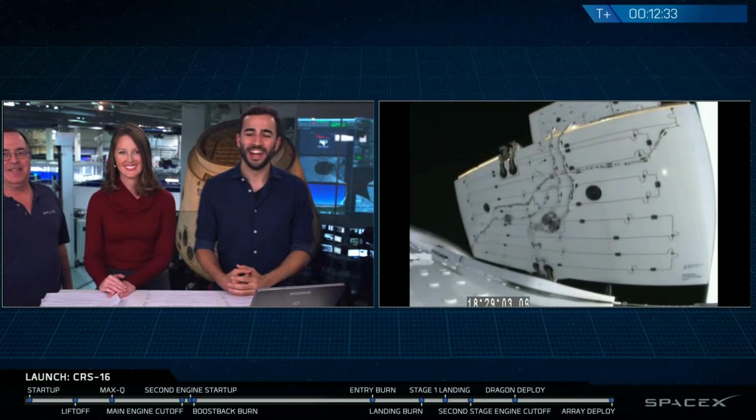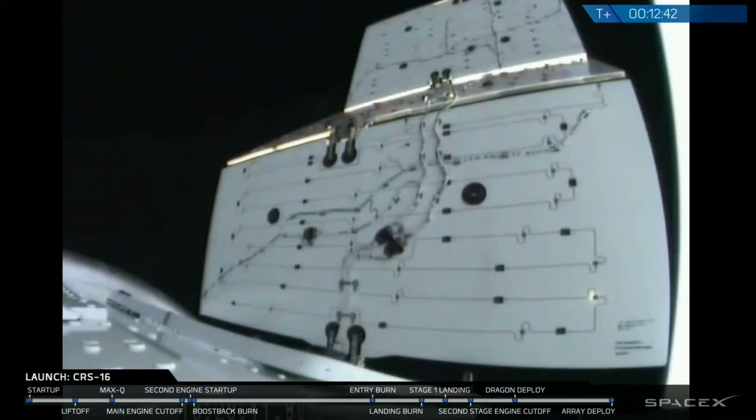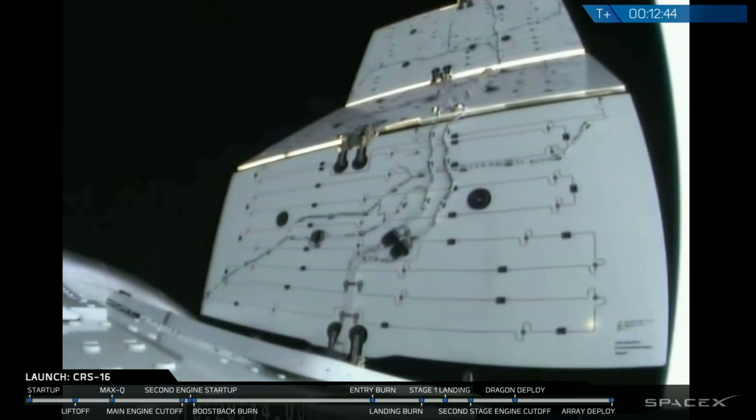And as you can see right there, that is a confirmation of Dragon's solar panels deploying from the side of that trunk. This is excellent news. It means that Dragon is now able to power itself the rest of the way to the space station. Dragon is now on its way to the space station.